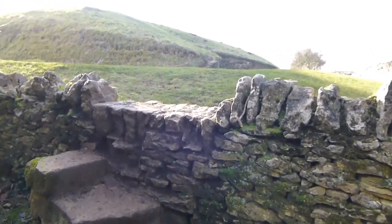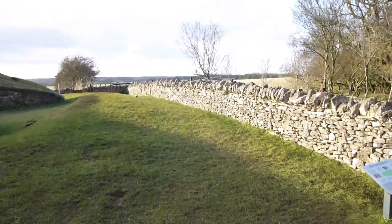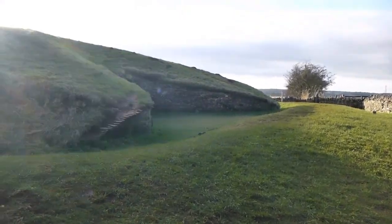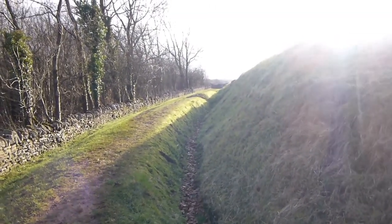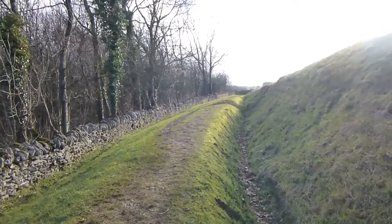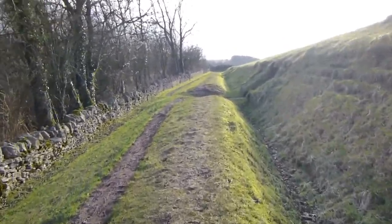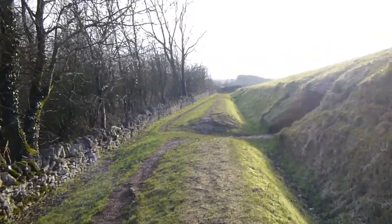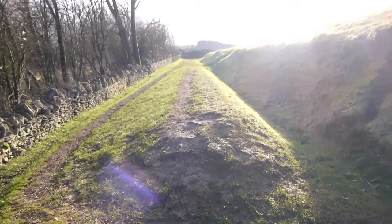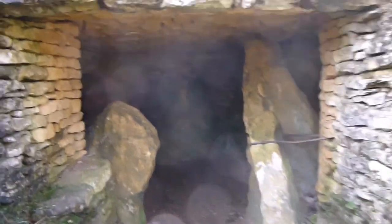We just need to climb over the Cotswold stone wall that rings the barrow. We're entering at the northern end, and you can just see the forecourt and the force entrance. Let's walk down the eastern side of the barrow. There are two chambers on this side and one chamber on the western side. The first chamber that we come to is chamber C, or the northeast chamber. This chamber had a porthole entrance and contained about 11 skeletons.